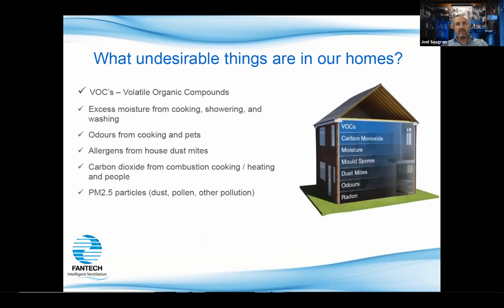So Robin's touched on some of the undesirable things that end up in your buildings, but they include volatile organic compounds, which are things that can come out of your furnishings. So anything that's made out of plastics or plasticizers and synthetic materials has got a risk of off-gassing. You've obviously got moisture generation and so forth from cooking and showering, odours and things, allergens from dust mites. We've got particulates that can come from indoors or outdoors, and we've got CO2, as Robin mentioned.